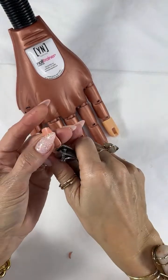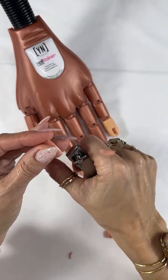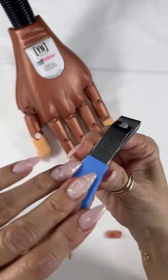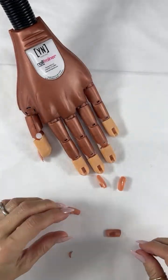All right. I'm just cutting off my edges with my really sharp Mehaz straight edge clippers. If you don't have a pair, I would highly suggest it. I get it from Gemini Cosmetics.